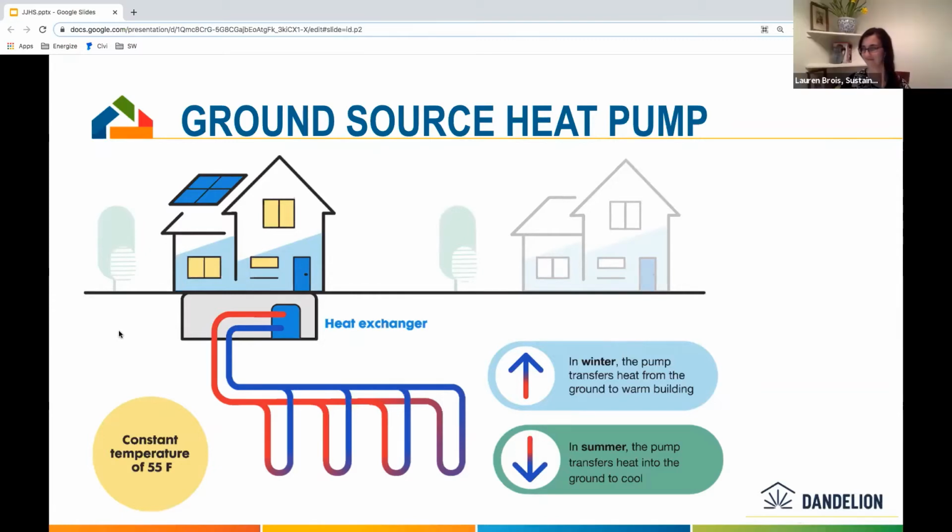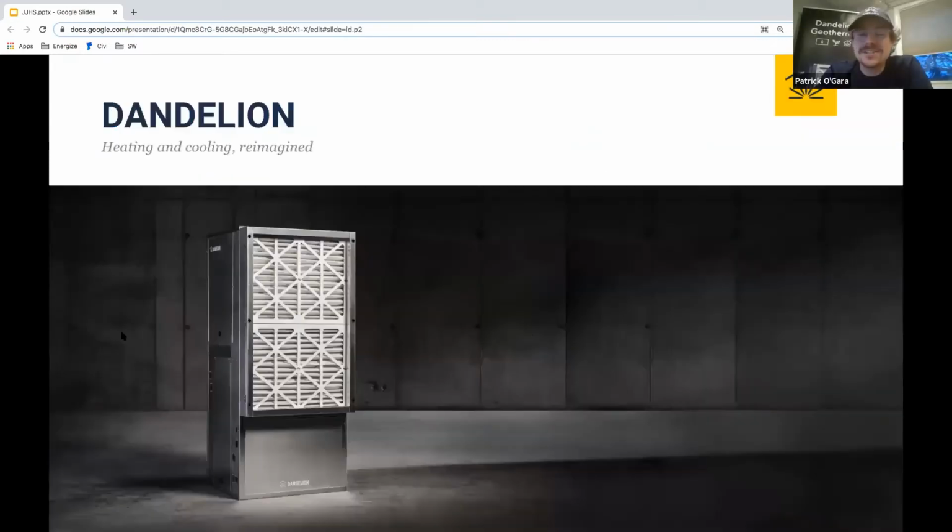So directionally, ground source heat pumps are sort of parallel to air source heat pumps, and both have their right installation characteristics. And sometimes, in fact, I work in a lot of homes where they're both the correct solution, right? But we'll talk a little bit more about what Dandelion is and what ground source heat pumps are and how they might work for your house.